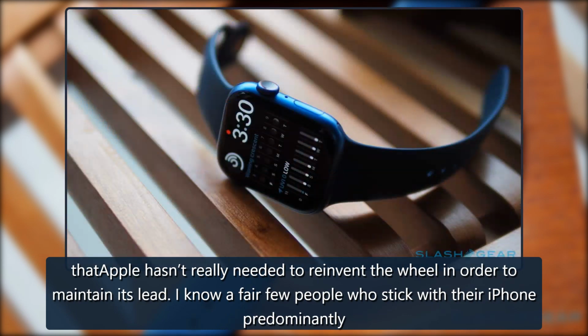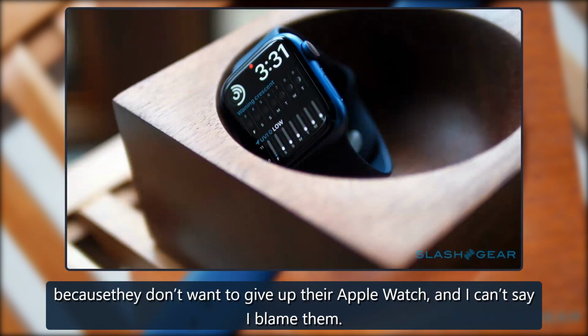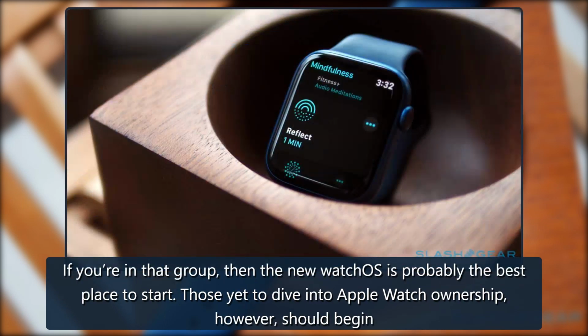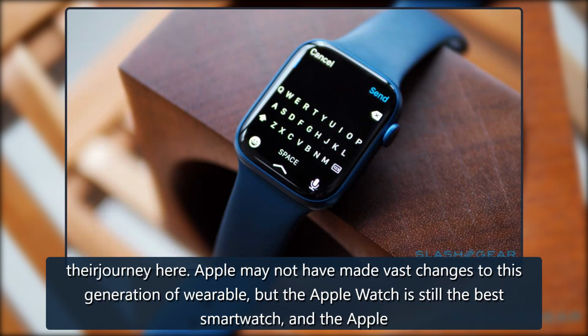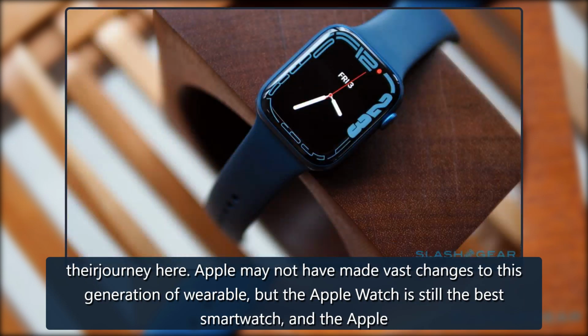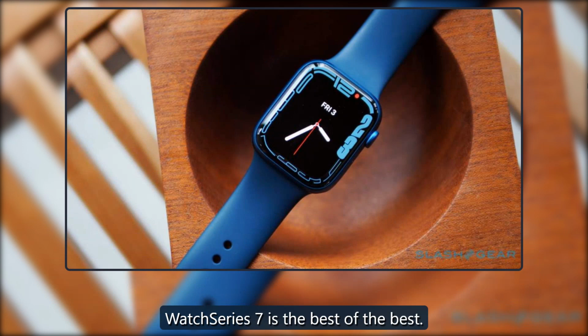I know a fair few people who stick with their iPhone predominantly because they don't want to give up their Apple Watch, and I can't say I blame them. If you're in that group, then the new watchOS is probably the best place to start. Those yet to dive into Apple Watch ownership, however, should begin their journey here. Apple may not have made vast changes to this generation of wearable, but the Apple Watch is still the best smartwatch, and the Apple Watch Series 7 is the best of the best.